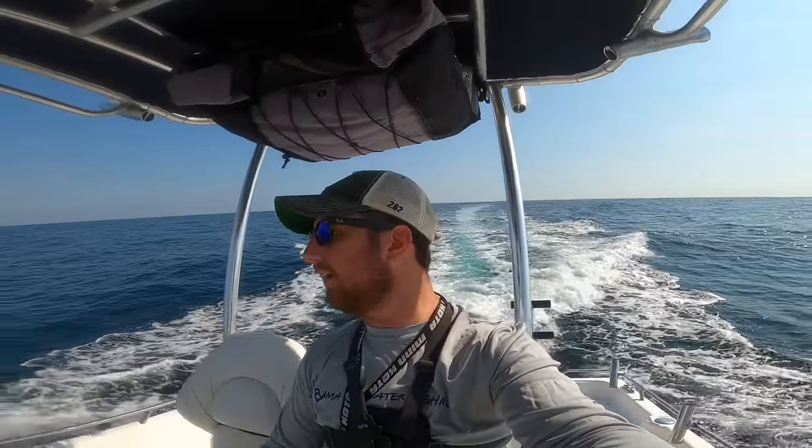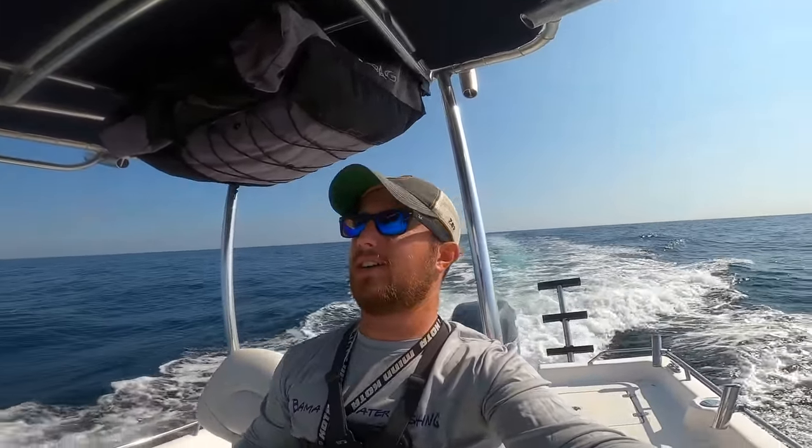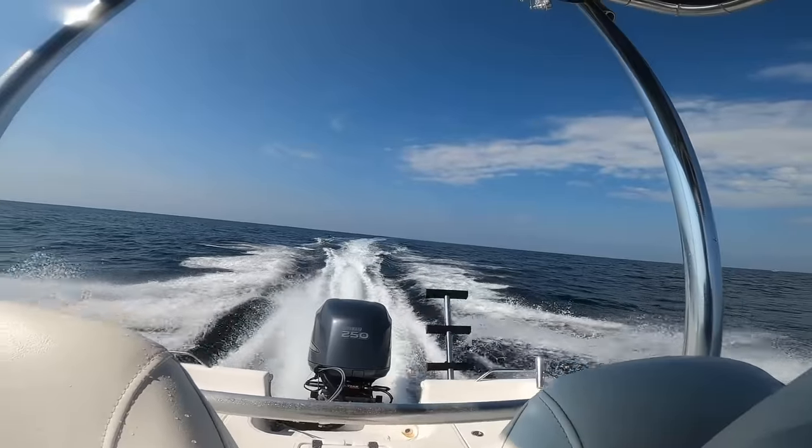The boat beside me hooked a really nice mahi. I had a cigar minnow out on a flat line and didn't have any takers, but I saw a bunch of chicken dolphin this morning, but that storm just kind of threw off my plans.